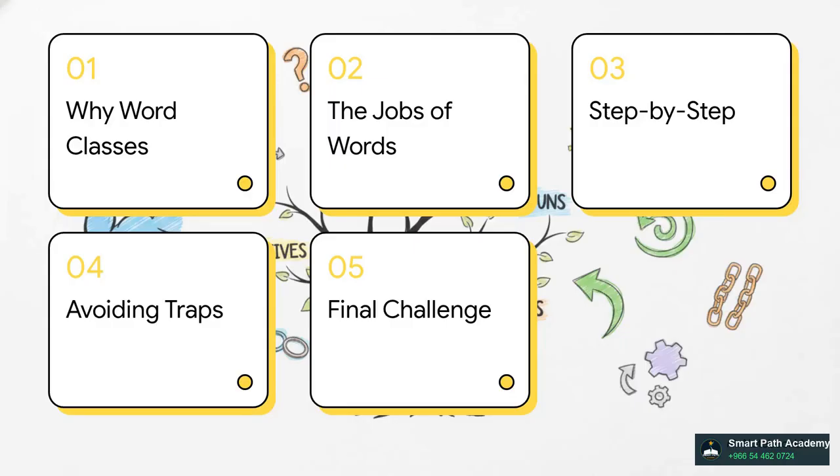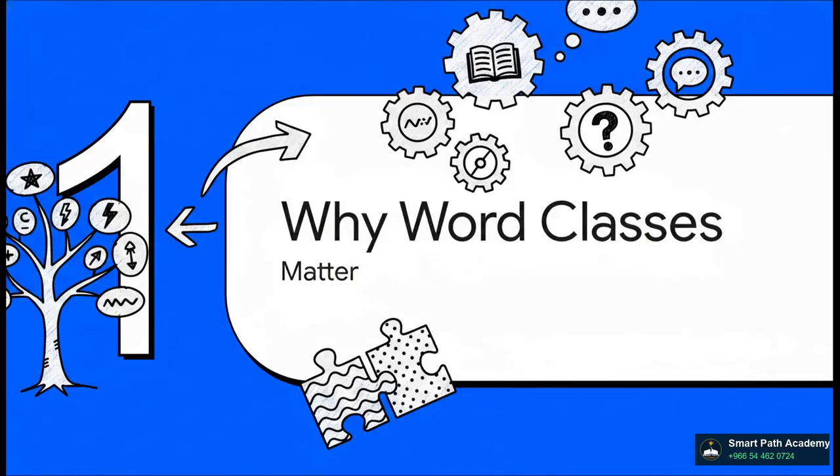All right, let's dive into our playbook for today's masterclass. We'll start with why word classes actually matter. Then we'll break down the specific jobs of words, run through some step-by-step practice, learn how to dodge those tricky exam traps, and finally, tackle your final challenge. So, part 1. Why word classes matter.